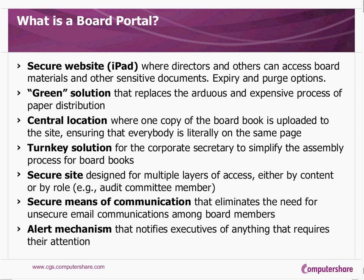It's a centralized location, so you don't have multiple copies of your board materials floating out in and around the company or external once you've carried them out to all of your individual people. It's, like I said, a secure location. We'll talk more about security. I think the security of a portal is paramount.